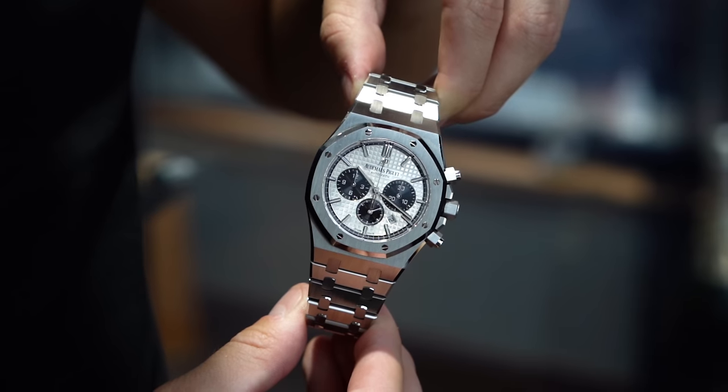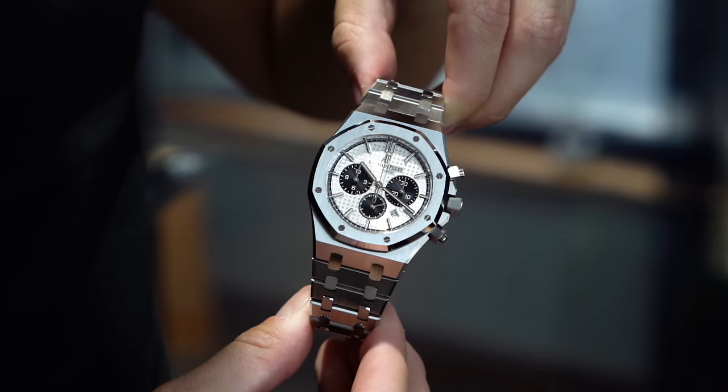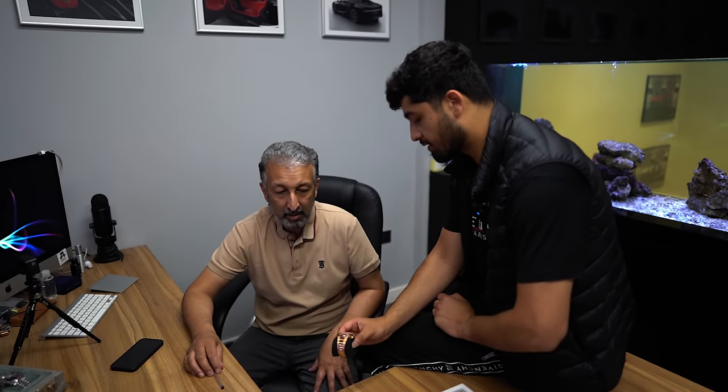How much are you asking for this one, Jeff? 35. Same watch, but obviously not skeleton. Skeleton-wise, 35 grand. It's a very, very difficult piece to get hold of. And that's a 5990, a very gorgeous piece.